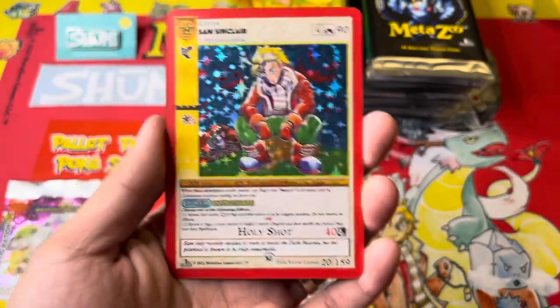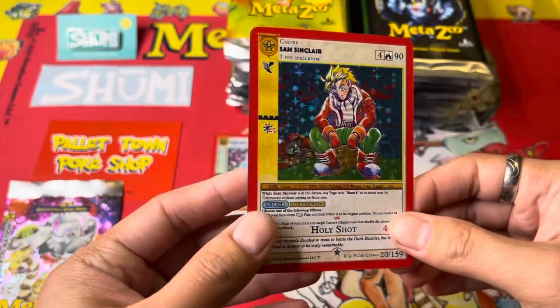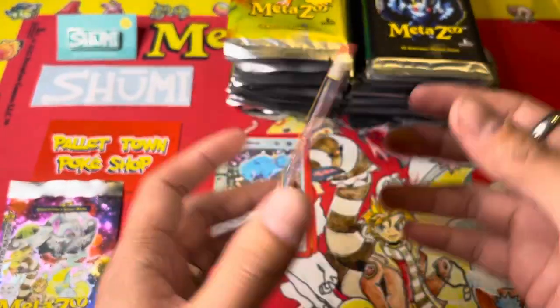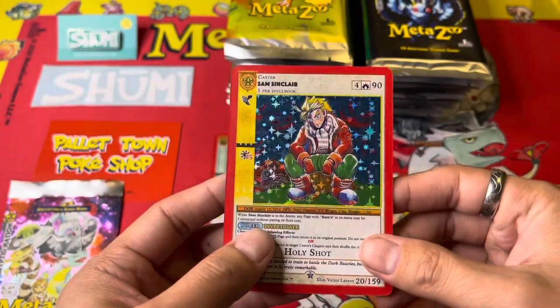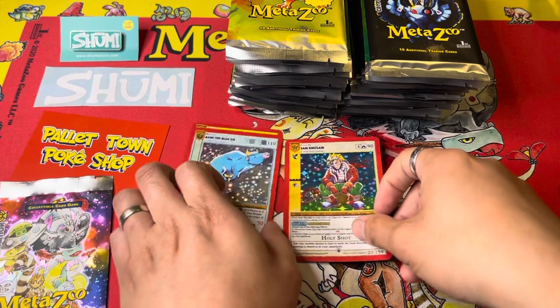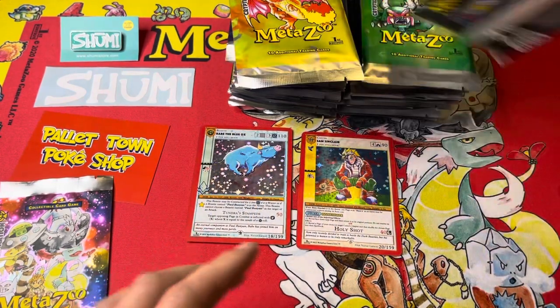And guys, we just hit an obnoxious 9, our Ash Ketchum himself, Sam St. Clair. Whew, that's a nice hit, guys. Look at this. All right. I promised I was gonna go fast. All right, let me put him next to Babe. All right, our two awesome hits right now. Let's keep going on this pack.